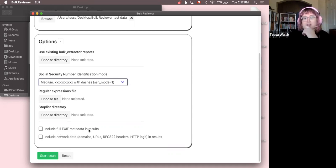Similarly, with the EXIF metadata, bulk extractor and Bulk Reviewer are going to look for things like geotags, and if they find them, that will be displayed. But it doesn't by default display the full EXIF metadata for images because some of that can be just kind of benign.